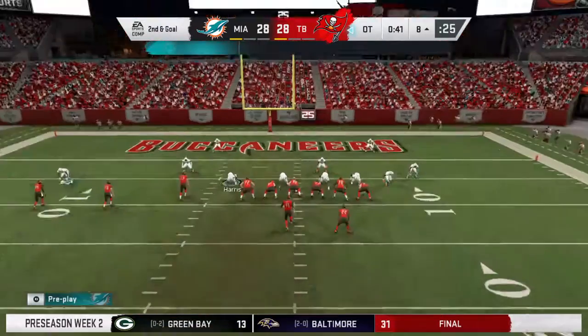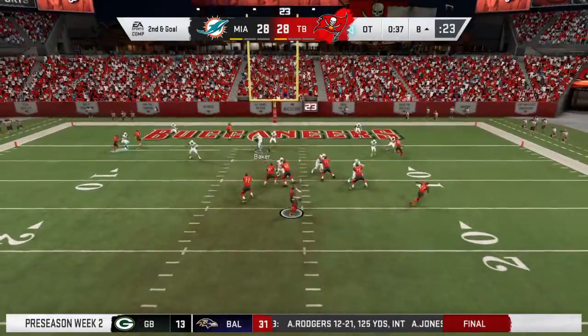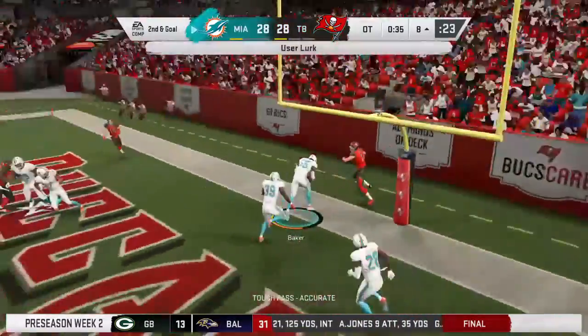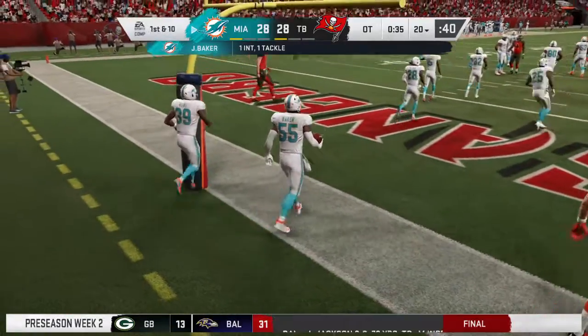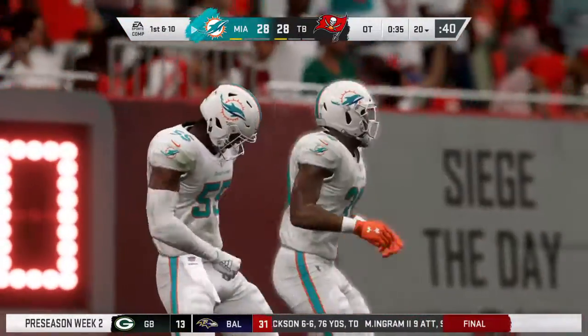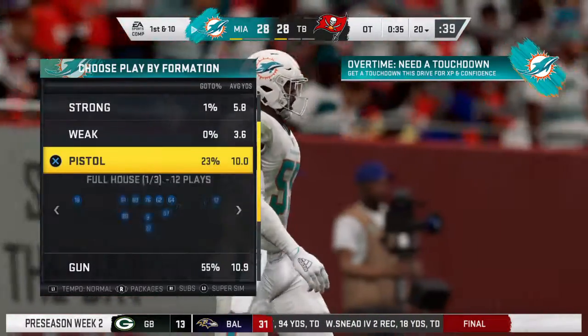And I know with every carry, especially in overtime, you're just saying, if you're that ball carrier, hold on to the football. Hold on to it, protect it. But oh, and it's intercepted. Picked off by Jerome Baker. A costly mistake here at OT.